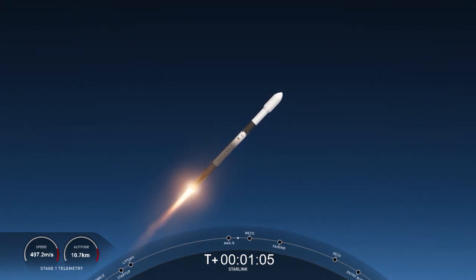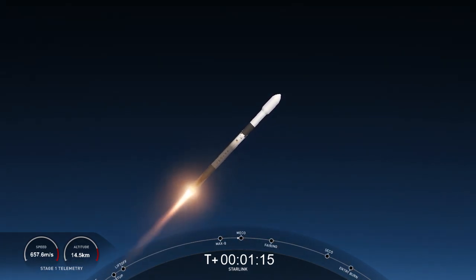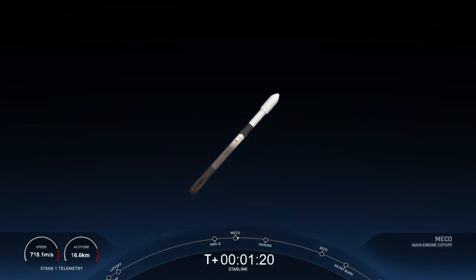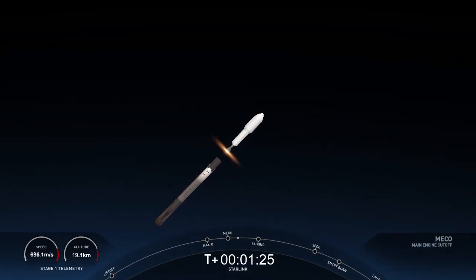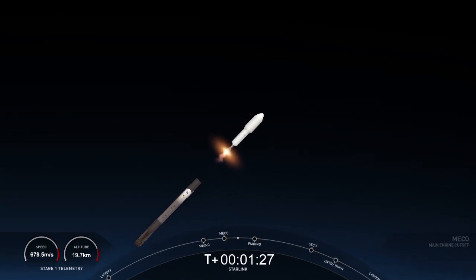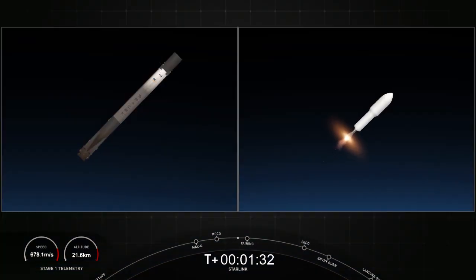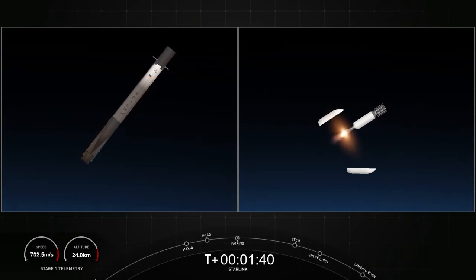Now, coming up, we will have three events happening in quick succession. That'll be main engine cutoff, or what we call MECO, stage separation, and second stage engine start 1, or SES-1. MECO. Stage separation confirmed. Invac ignition. Fairing separation confirmed.